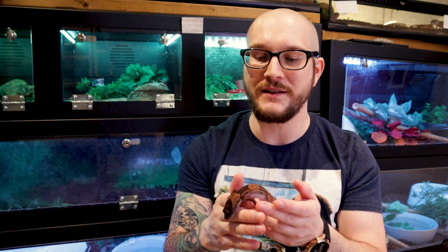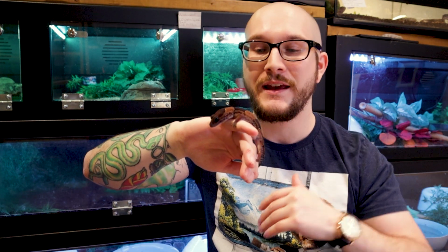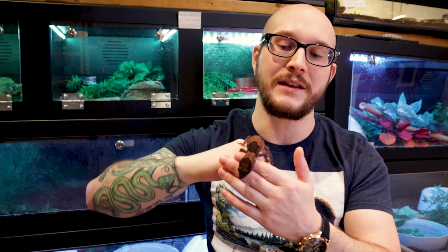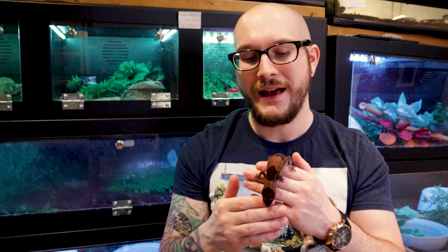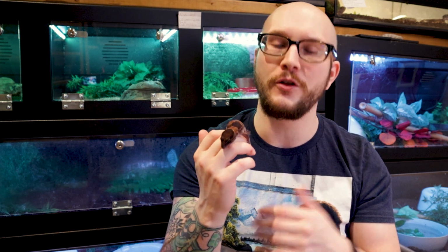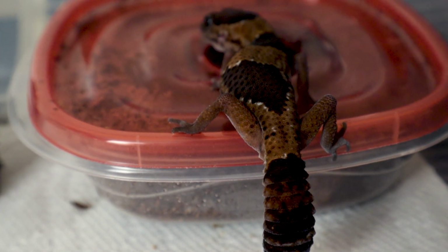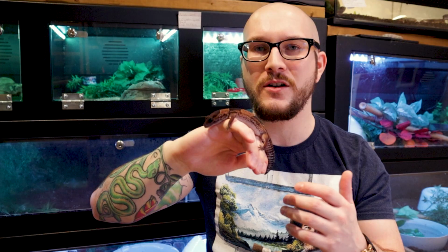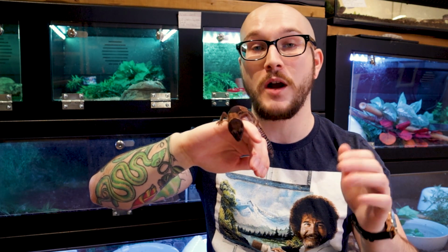With her, actually right now that I look, her warm spot is 91 and the ambient temperature is 85. And the cool end, the ambient temperature is 79. So that's perfect. You can have night drops safely, in my opinion, as low as 65, although most people will say around 70. I've had her for a little while now, and anyone else that I know that's had these type of geckos has their night drop somewhere around 65, 70 with no problems whatsoever.